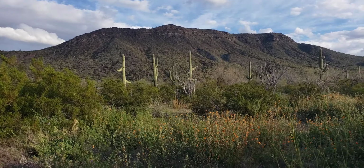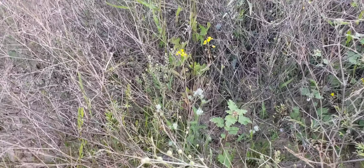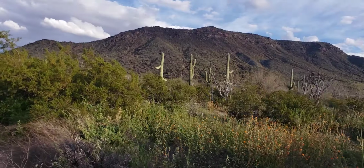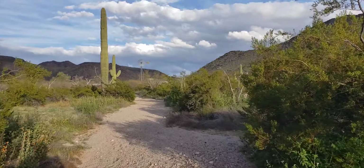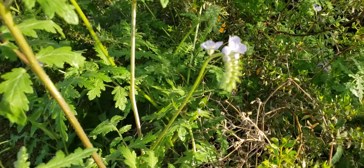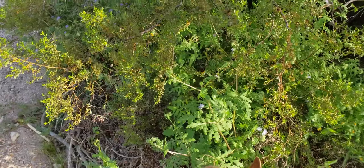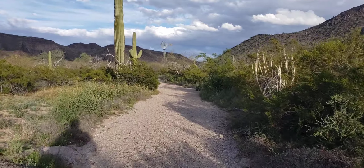Look how everything is in bloom. All those orange flowers and these little teeny weeny yellow guys. There's purple ones. Purple. Hi, guys. Could your nose go any harder? Come on. Wow. She's pretty dead set.